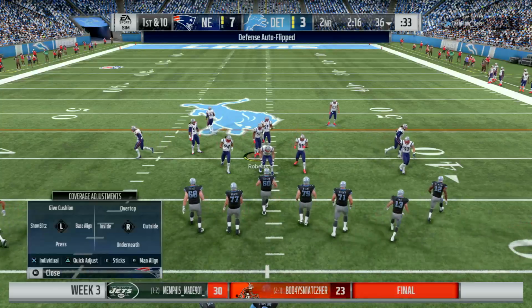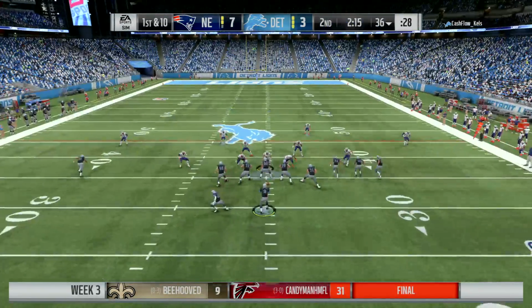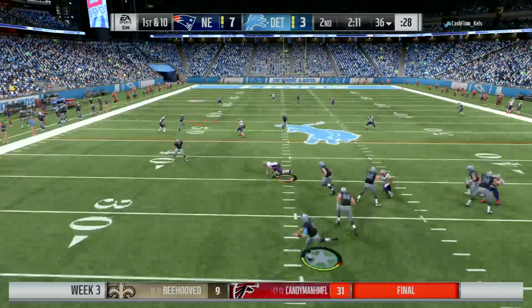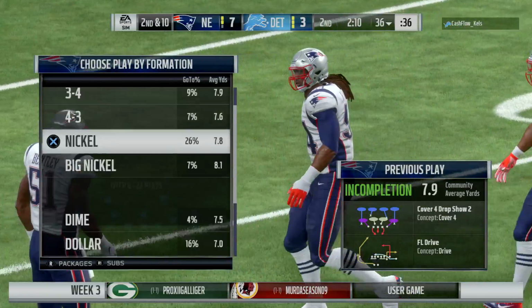Stafford and the Lions now have it 1st and 10 at their 36-yard line. Out of the gun, Stafford. Oh, nearly a disaster there on the check down. But they'll get it back.